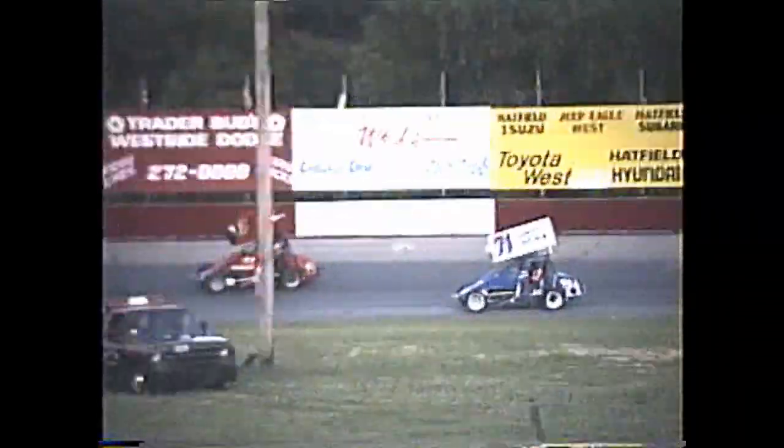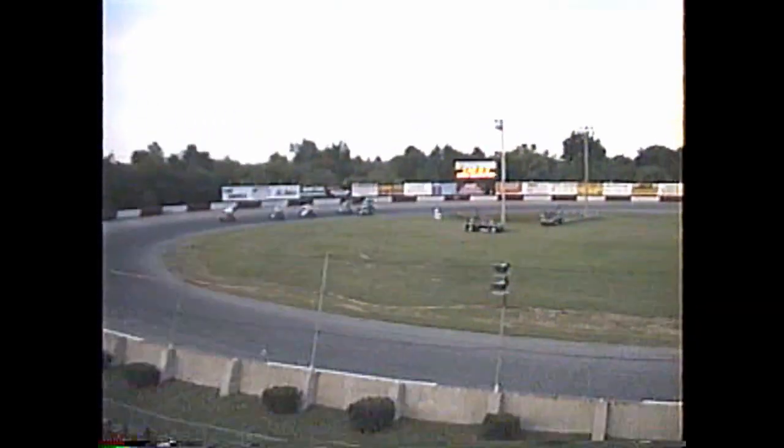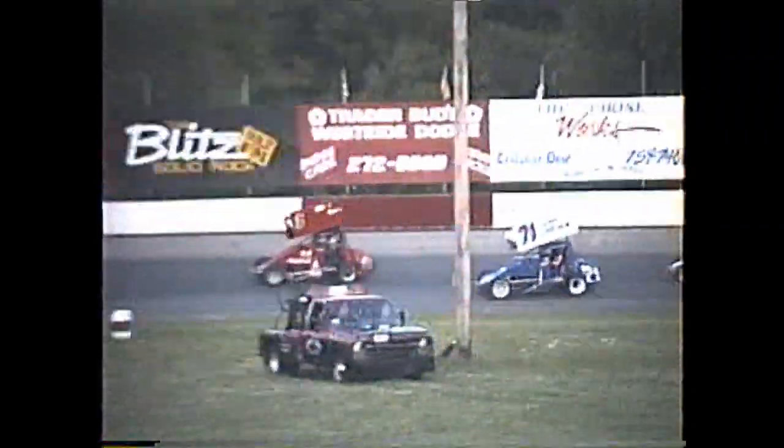That's Dave Rice in car number 6 from Findlay, Ohio, the leader. Rice from Findlay out front. Bill Kralik is second in car 71. That's Clay Kime third in 22. But now Kime will dispose of Kralik for the runner-up spot. And Kime goes after the leader, Dave Rice.